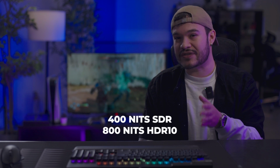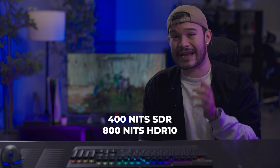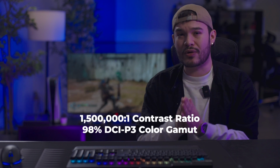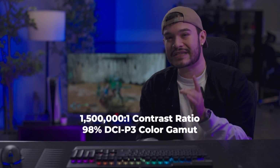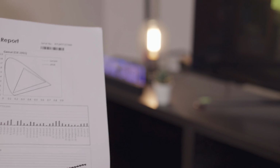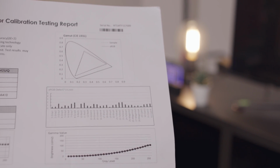This display can reach 400 nits in SDR and 800 nits of peak brightness in HDR10 mode. Not only is the contrast ratio a stunning 1.5 million to 1, but it also achieves a 98% DCI-P3 color gamut right out of the box. No, seriously, we did no calibration whatsoever and found the colors and HDR to be outstanding. They even included a calibration certificate inside.